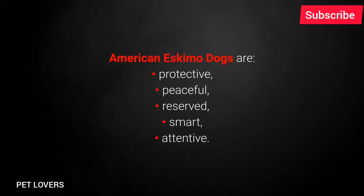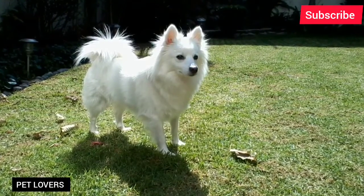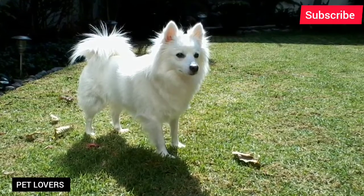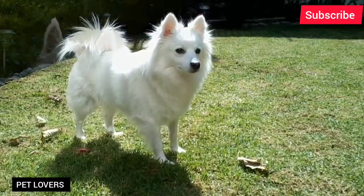American Eskimo Dogs are protective, peaceful, reserved, smart, and attentive. They have a dense white coat that requires brushing 3 times a week and a bath at least once every 6 weeks, which will ensure it remains healthy and beautiful.